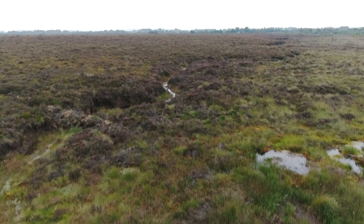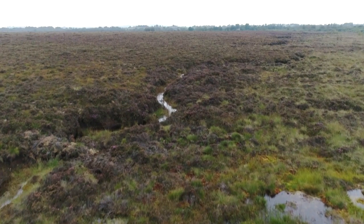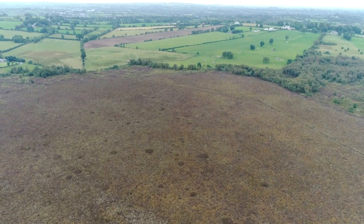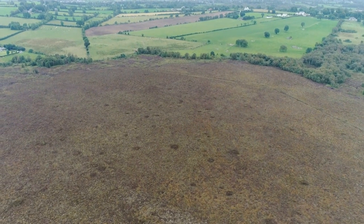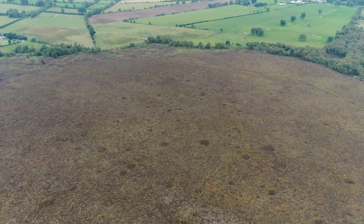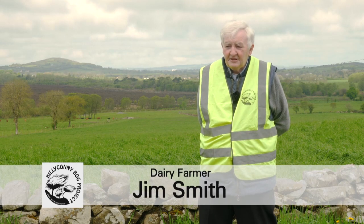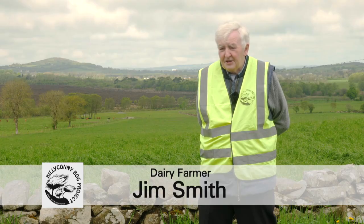The Killyconny Bog is a raised bog, and it is the most important raised bog in the whole northeastern area. It's of paramount importance that it's re-wetted, restored and rejuvenated in light of climate change. The bog has been growing since the last ice age, over 10 to 12,000 years.